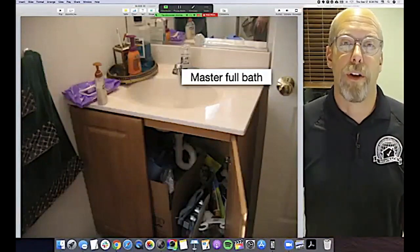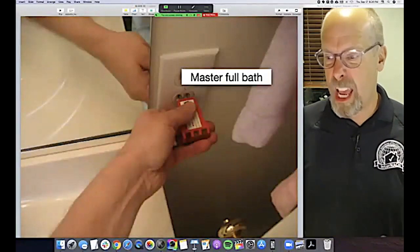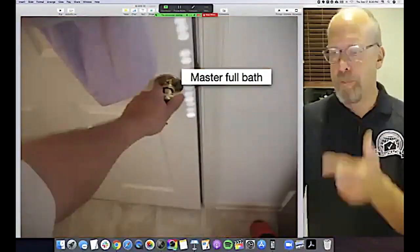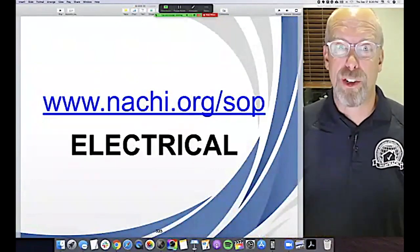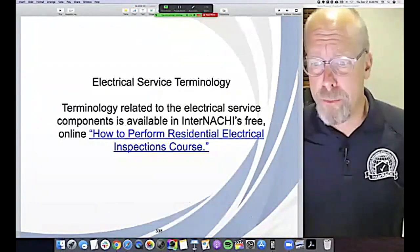See if there's functional flow coming out of the shower. You don't want low flow or poor flow. That's happened to me very infrequently. Master bath, GFCI, the door closes, electrical. You have to inspect the service drop.